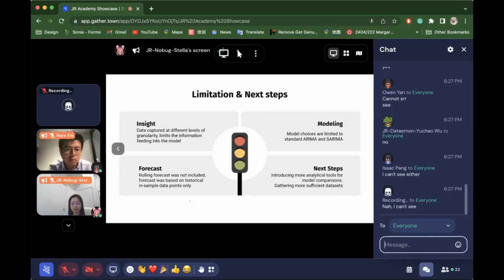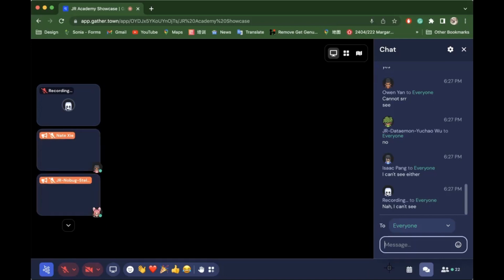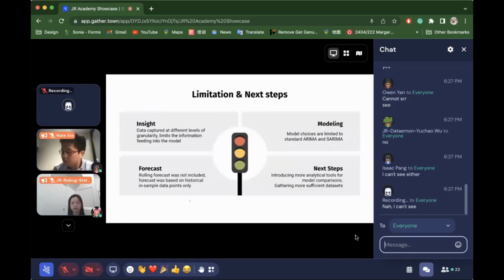And about our limitations and the future steps, first of all, the insight is that the data captured at different levels of granularity limits the information feeding into the model. And for the modeling, our model choices are limited to the XiaoreJRMel model, FNN and the logistic regression model, which provides fewer comparisons.